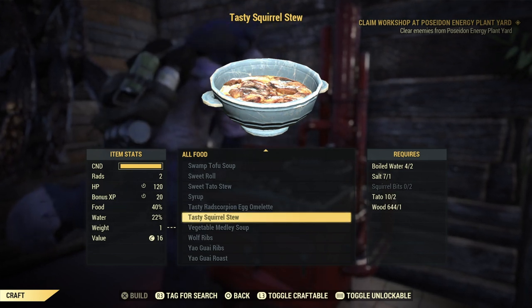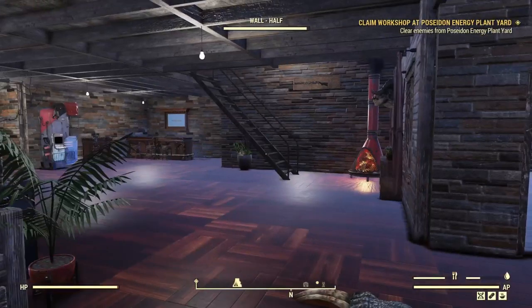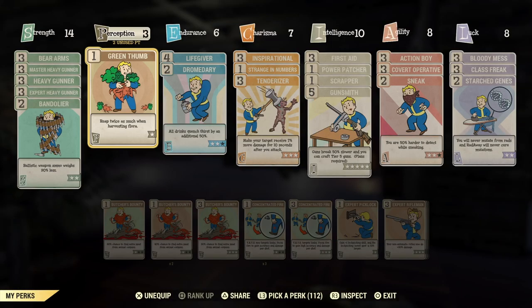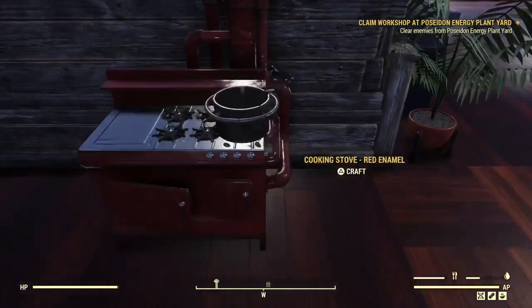Oh. Also, when you're collecting the squirrel bits, make sure you have Butcher's Bounty on under perception, because then you will get twice as much squirrel bits, which is this perk right here. Butcher's Bounty, you're going to want to have that up to level 3 preferably, and then there's an 80% chance that you'll get two squirrel bits as opposed to one. And like I said, the squirrels are not easy to find.